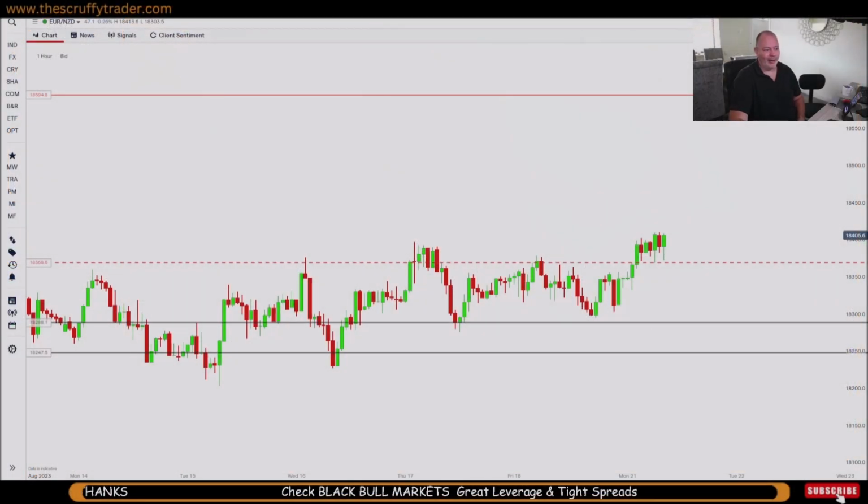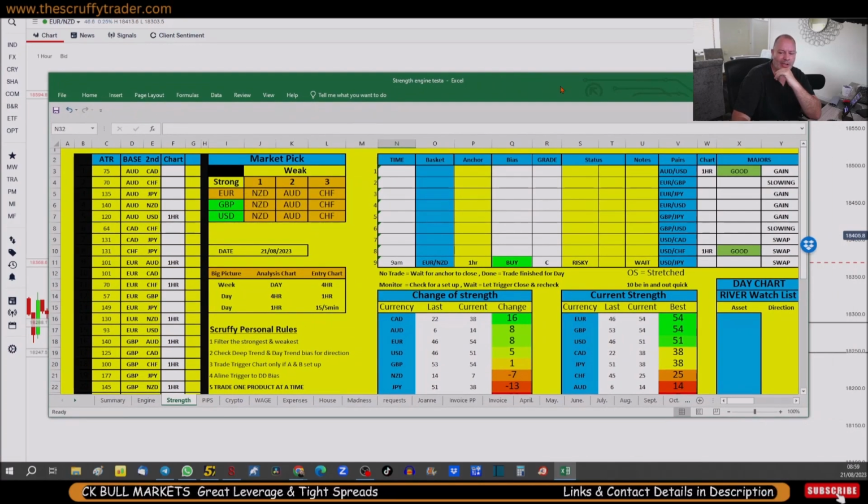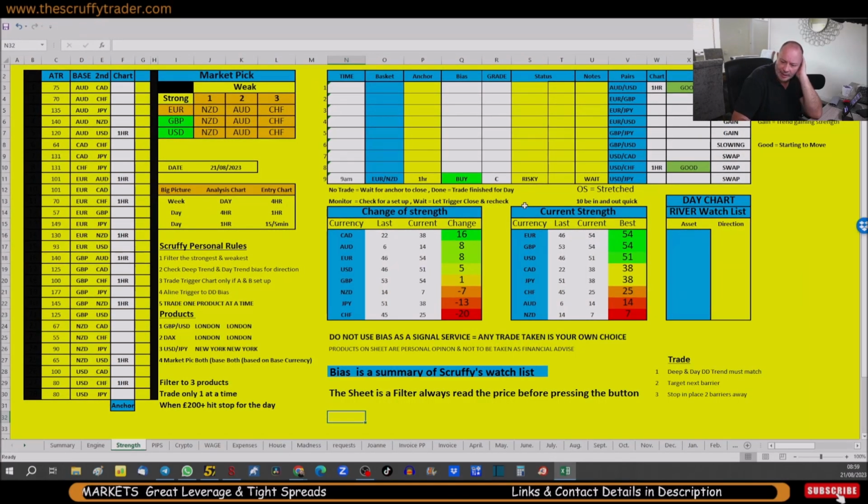So, what are we looking at and why are we looking at it? Well, I'm looking at the Euro, Kiwi, New Zealand dollar. And what I'm actually doing is backing up something that I said earlier on. Now, on my strength sheet, and I have been doing various public videos where you see this before I go to market. But the interest in it has been, well, let's just say limited.